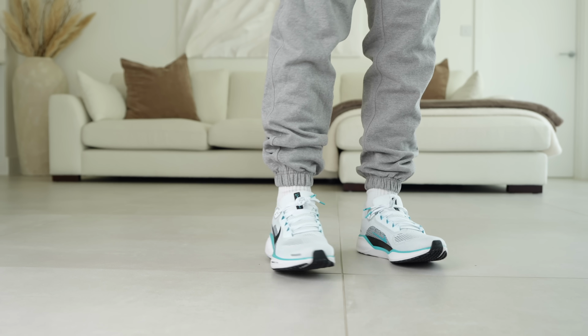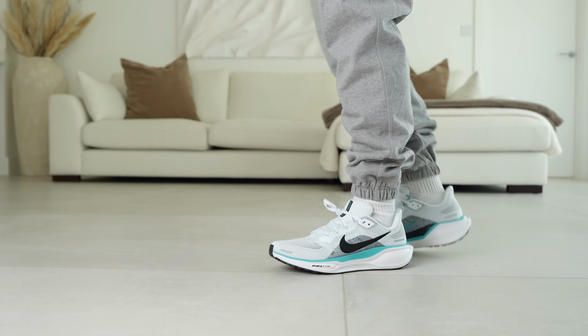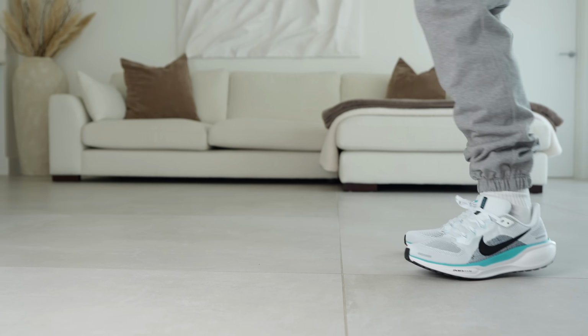As of right now, because this model is so new, there's literally only a couple colorways to choose from. However, the blue and the white one I think is really solid, but if you did want to hold off and wait for some new colorways, they should be right around the corner. Either way, you can grab a pair for $140 and they should be readily available at any Nike or different retailer that sells Nike.